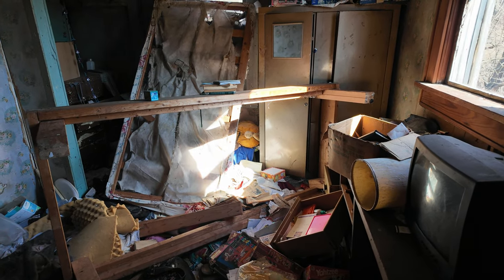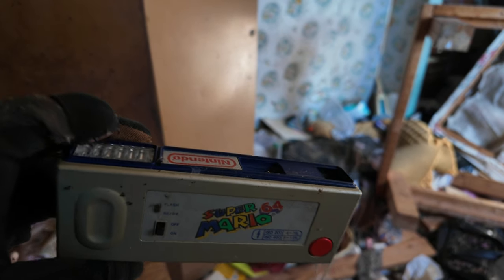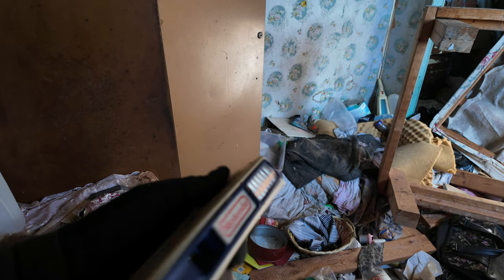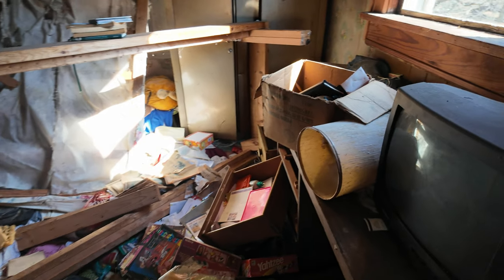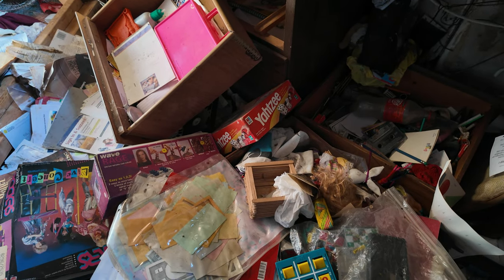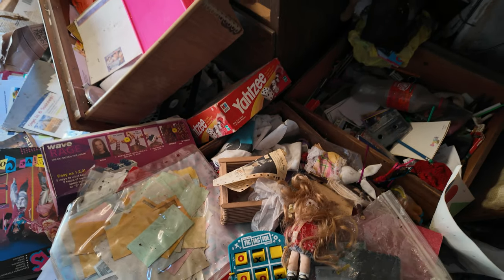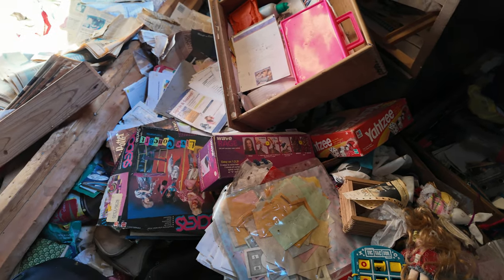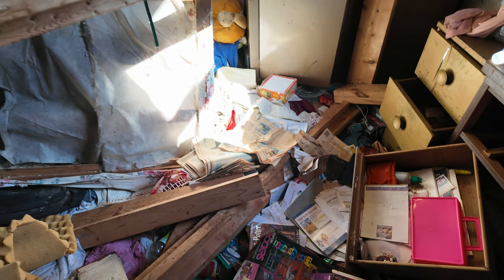Good thing is it's warmer up here than it is downstairs. I remember this Super Mario 64 camera. There's definitely no film in that. But as far as a Nintendo collectible, kind of cool. Super scan television. So there's just boxes and boxes of different toys. Tic-tac-toe. A lot of it's toys for younger children. My mind just kind of scattered with how much I'm taking in. It's almost like too much. You don't know where to look.